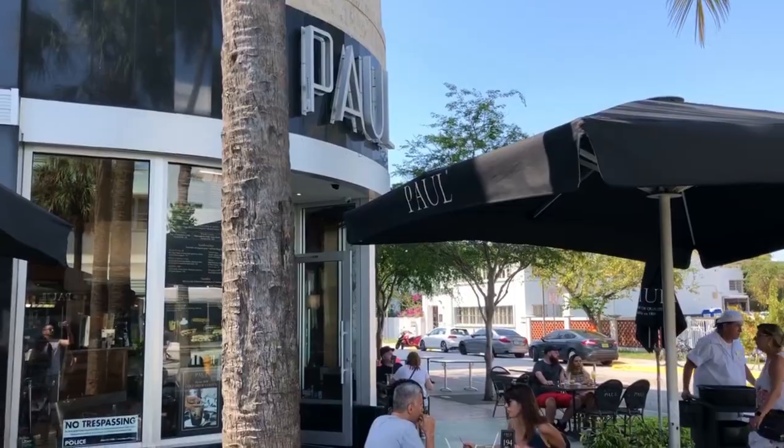We're here in Lincoln Mall on Lincoln Road in South Beach and we got our Starbucks. We're ready to go. We're checking out the shops. They have a lot of stores right here to check out.